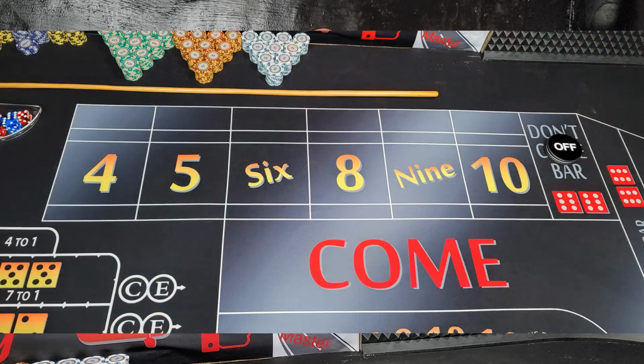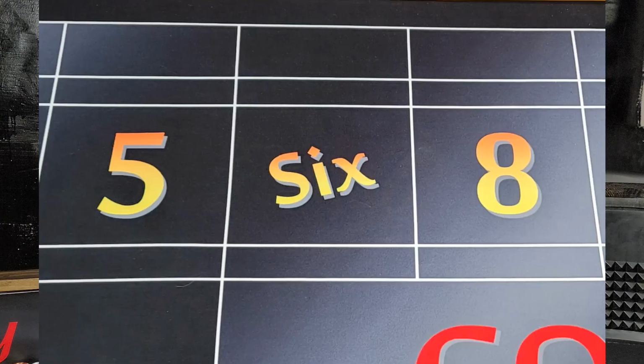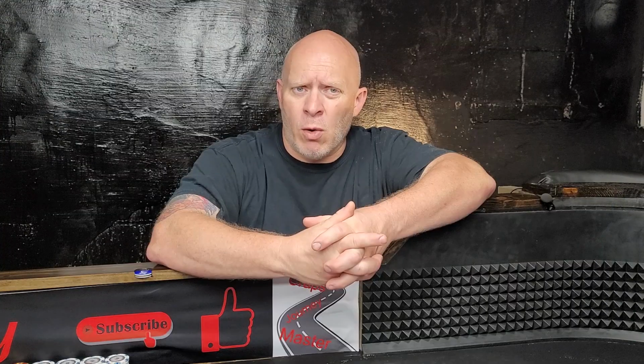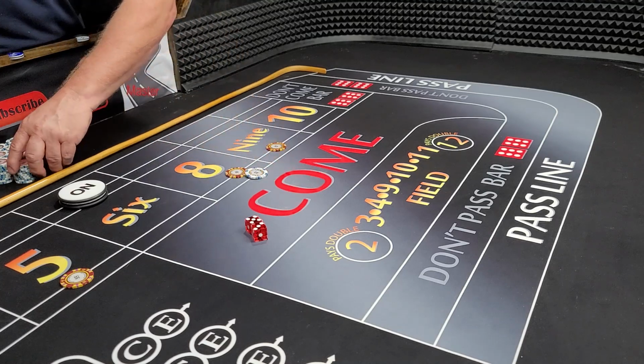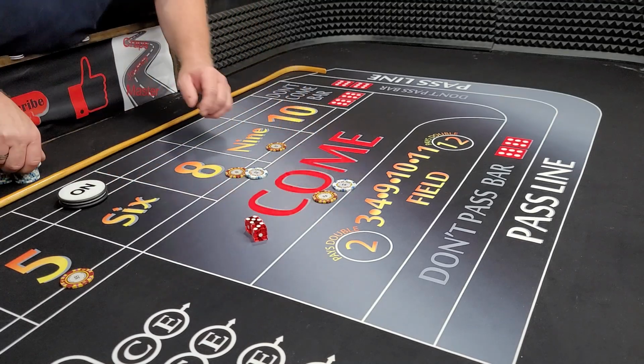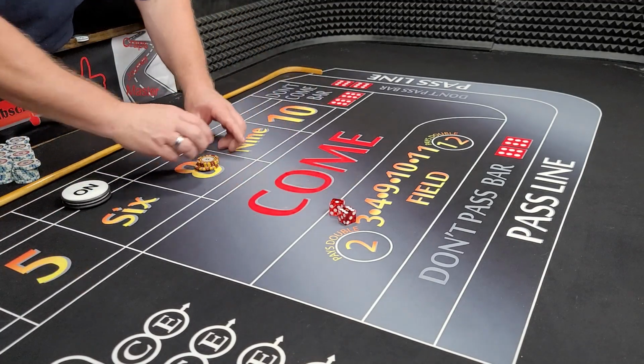When you place or buy a number in a game of craps, the casino will provide you the freedom to wager on the 4, 5, 6, 8, 9, or 10, or any combination of those numbers that you want. To win the wager, you need the number that you placed the wager on to roll before the 7 rolls. If the 7 rolls first, you lose the wager.